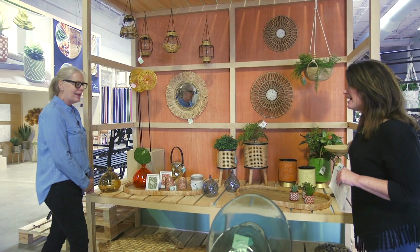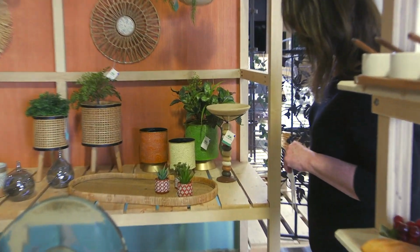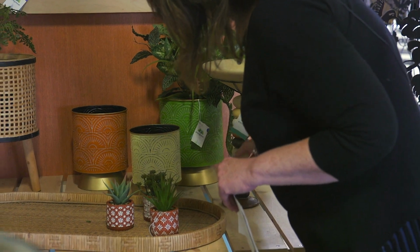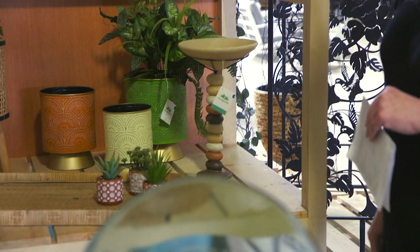Love this bird bath. I know. It's so unique, isn't it? Yes, it is. And it's the perfect size. Perfect size, and again, that dimension and bringing in just all those natural stones and everything. So a great piece there.